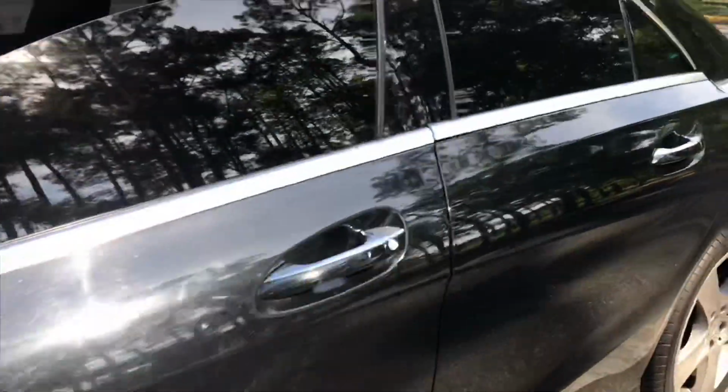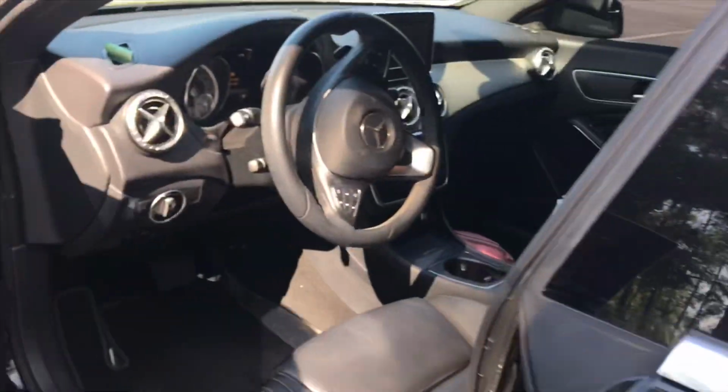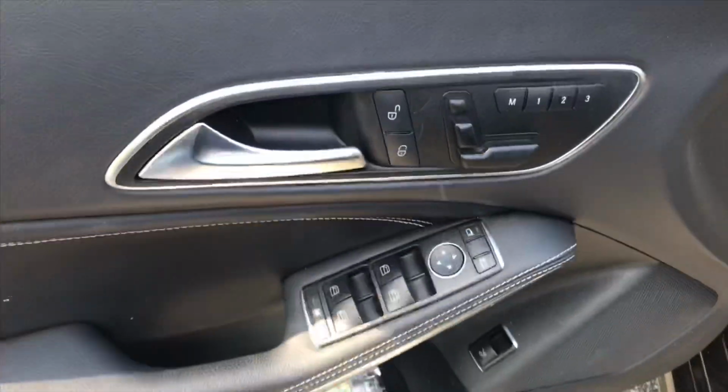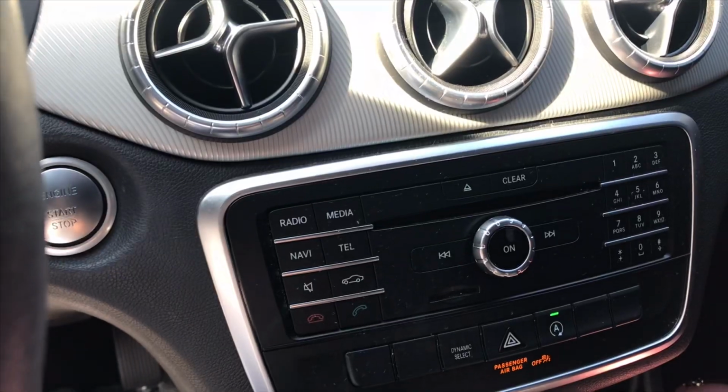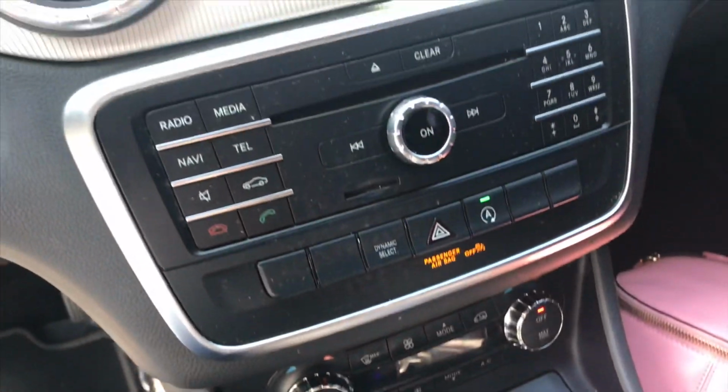Alright, we're gonna come in and see what we're working with. So it's a pretty clean car. Black leather seats, black tint. I'm gonna get in and show y'all some stuff. So we have the push button, starts the car up. The green button right there is like an eco start button.